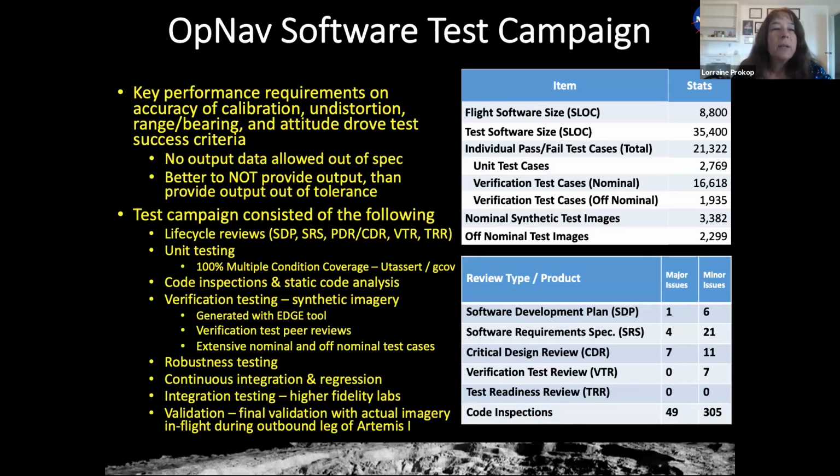So again, to just summarize the test campaign and some of the statistics on this, some of the key performance requirements I mentioned were the accuracies needed to do the targeting. And the other thing is we'd rather have it fail than to put out data that was out of its own spec. So it's better to not provide output than provide output out of tolerance. So you could count on the accuracy of the data.